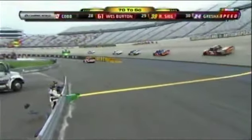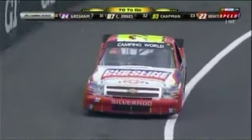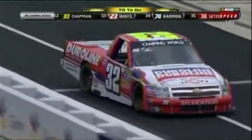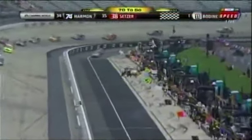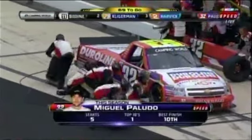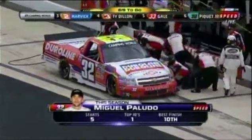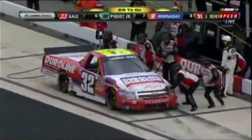How about Paluto going to make his way down pit road? Miguel Paluto, currently in the 2nd spot, comes to pit road. Hermie Sadler. Yeah, guys, Miguel Paluto coming down pit road. They do not think that they can outrun Todd Bodine the way they are, and his truck on that last restart a little bit freer may have something to do with the change in the racetrack. So they're coming down pit road, and they're going to get 4 tires, fill him up with fuel, and a little bit of an air pressure adjustment to try to get him back on the racetrack, and then hope it goes green all the way to the end.